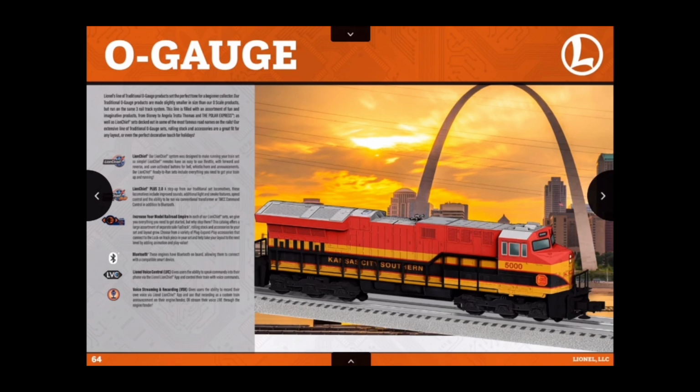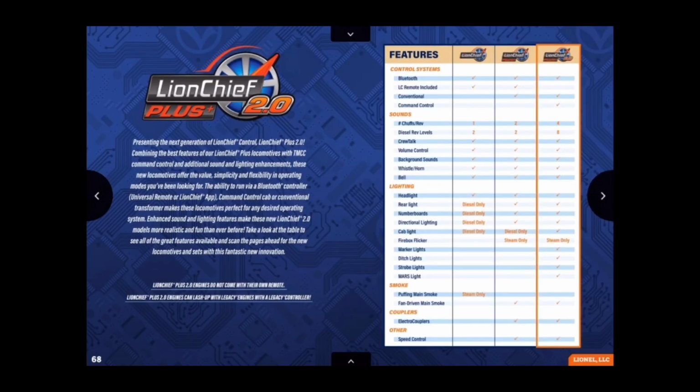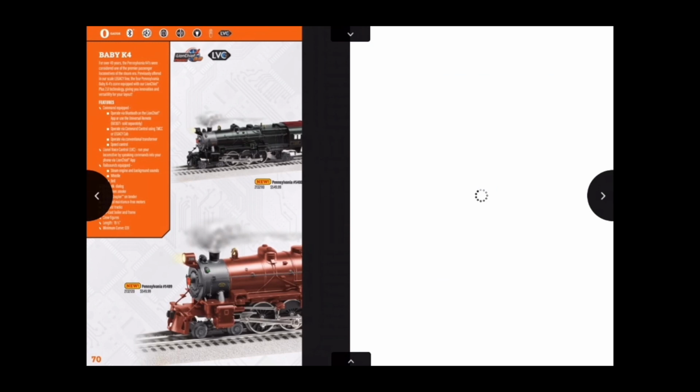All right, next up, we have a sneak peek at some O-gauge items. All right, here we have another sneak peek at Line Sheet Plus. And did it ever occur to anyone that Lionel did not release the Lionmaster Big Boy in this catalog, nor did they re-release the Cab Forward? Just pointing that out there.